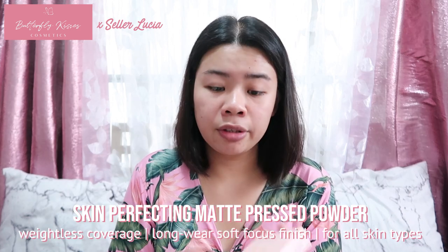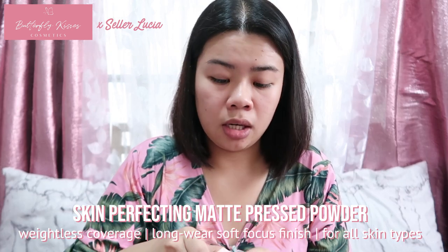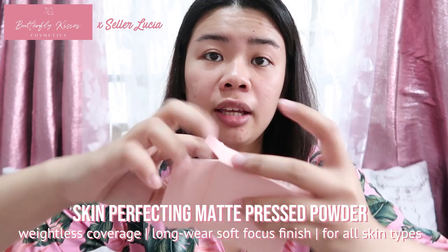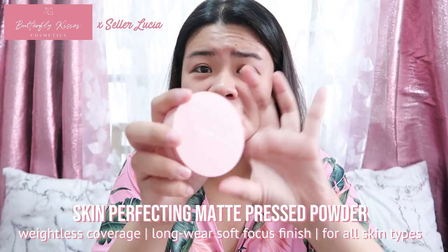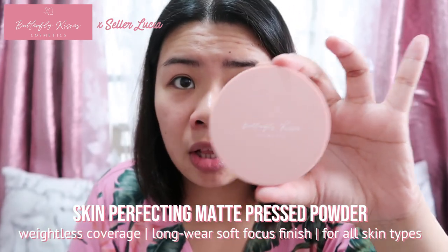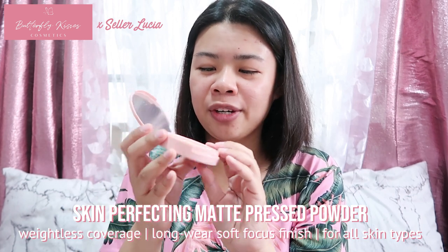Right now, wala akong makeup because I'm planning to use this. Let's use the powder first. This is in the shade Fair. This is packed very, very well to avoid cracking of the powder. I'm a super lover of pink and this kind of pink is really, really beautiful. Oh my gosh. Okay, so it comes with a butterfly stamp.